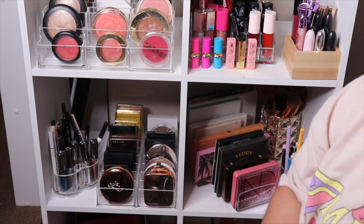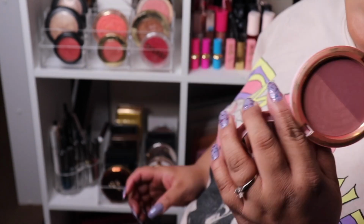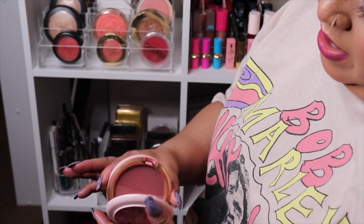And then last but not least, for my MAC blushes, I have this one here. This one's from the Patrick Star Collection, and it's a dual one, so it has two. I don't think you can find this anywhere, but it is one of my favorite ones. It is a pinky purpley blush, really pretty as well. Had it for a while and I do like this.